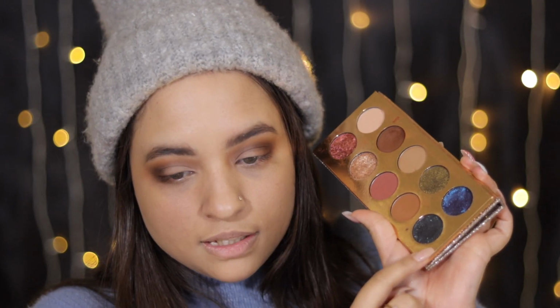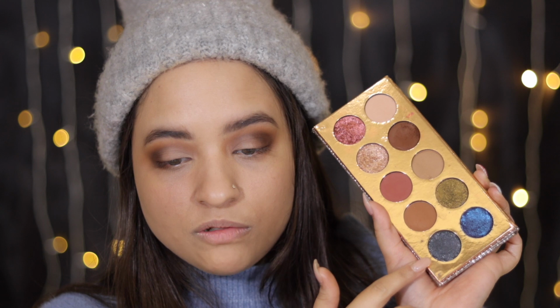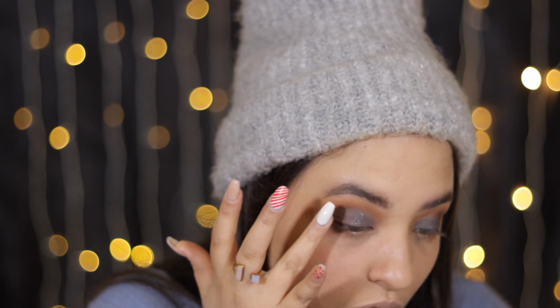Finger. Dab it. I just need a little bit. Now I'm gonna go in with this or this. Or like this, just to keep it normal. I'm gonna go in with this actually. I used the wrong finger. So one tap, one tap, one tap. So I'm just tapping this in, actually with my clean finger, just to blend the shades together. Oh, that's not pigmented at all.